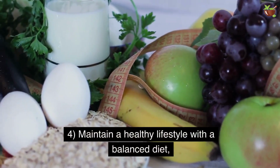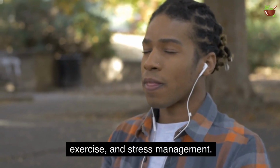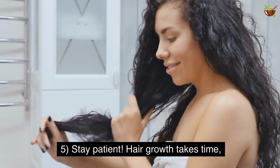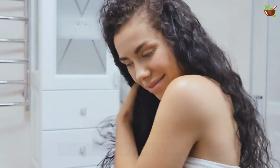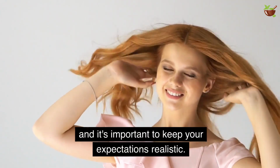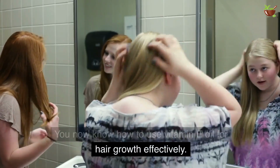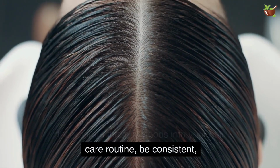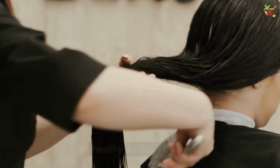4. Maintain a healthy lifestyle with a balanced diet, exercise, and stress management. 5. Stay patient. Hair growth takes time, and it's important to keep your expectations realistic. You now know how to use Vitamin E oil for hair growth effectively. Incorporate these methods into your hair care routine, be consistent, and watch your hair transform into a healthy, luscious mane.